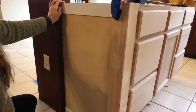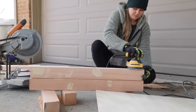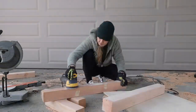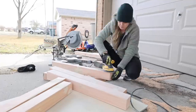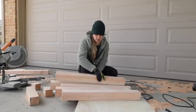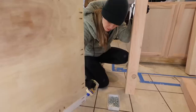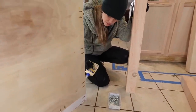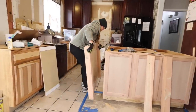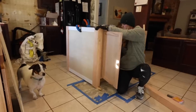By the time I finished assembling the side panels, the wood filler was dry and I was able to sand down each of the posts for a nice smooth finish. Once the posts were ready, I again used pocket holes and wood glue to attach them to the side panels. Finally, I was able to attach the panels and posts to the island itself, and it really started to give it a finished feel.